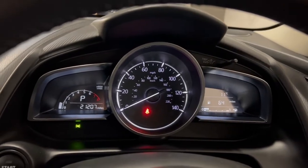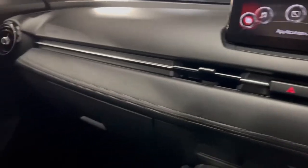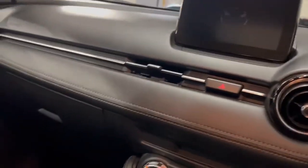The main navigation wheel I was referring to earlier, this is a beautiful little car. 21,207 miles, automatic box, fully loaded, one owner. It's in great condition, lovely Soul Red Crystal paintwork, reverse camera. It's got the lot, and it will come with 12 months Mazda approved warranty.